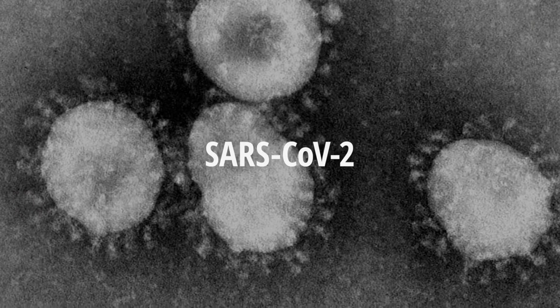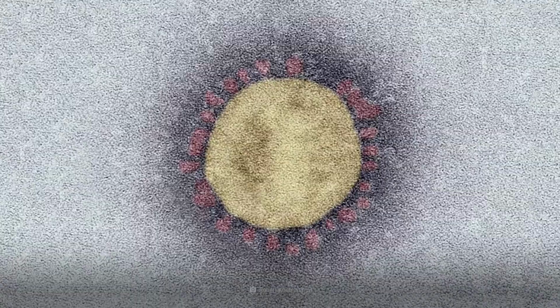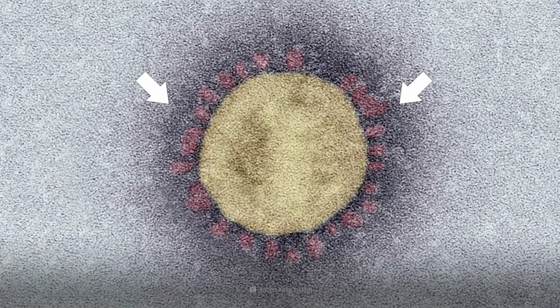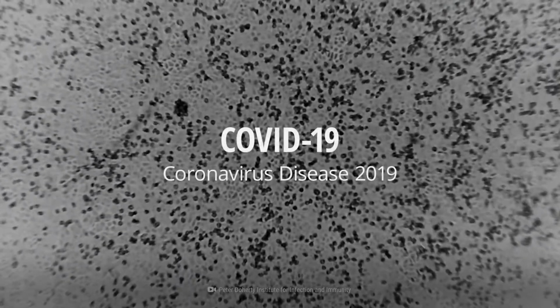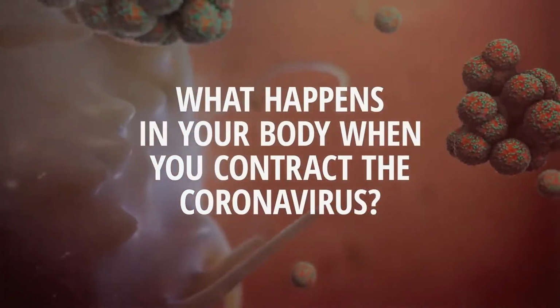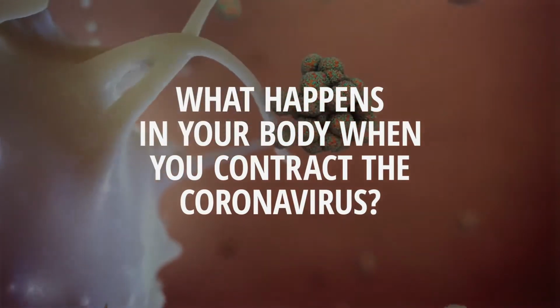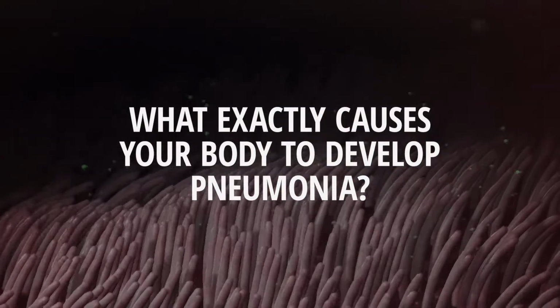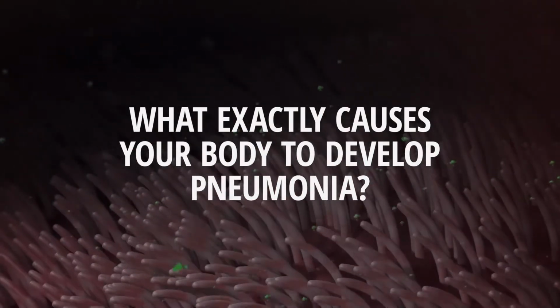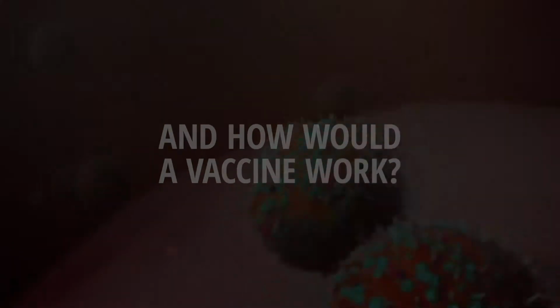This is SARS-CoV-2. It belongs to the family of coronaviruses named for the crown-like spikes on their surfaces. SARS-CoV-2 can cause Covid-19, a contagious viral infection that attacks primarily your throat and lungs. What actually happens in your body when you contract the coronavirus? What exactly causes your body to develop pneumonia? And how would a vaccine work?